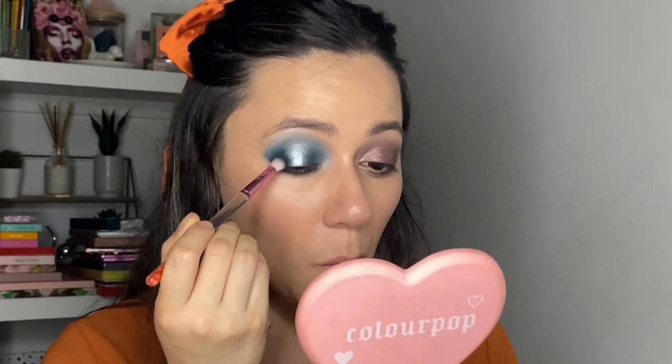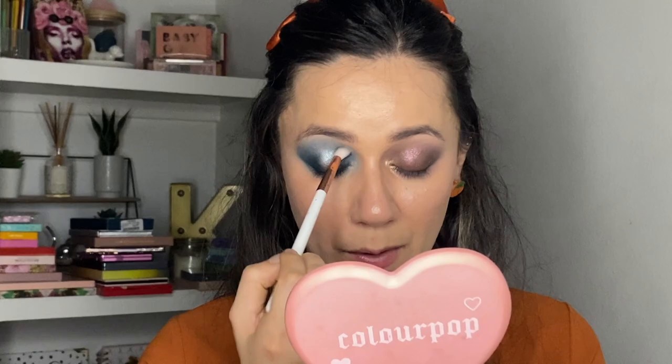Where's my other brush? Oh, here it is. Sorry. Blend right here. Look at that, the difference in intensity on this side than this side. We can add a little bit more here and make it more intense. All right, and then with the very first brush, I'm gonna blend the bottom lashes. All right, guys, this is the best I could do. Like I've said before, blues are not my color. One more time, we have confirmed that.